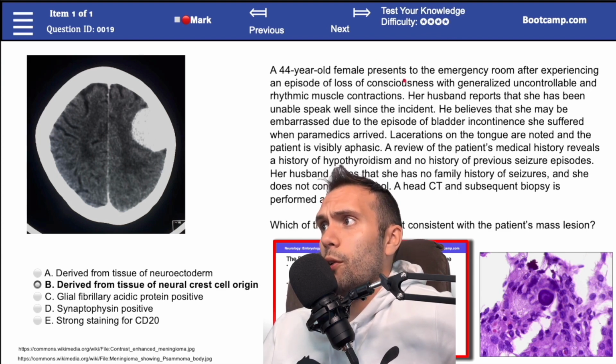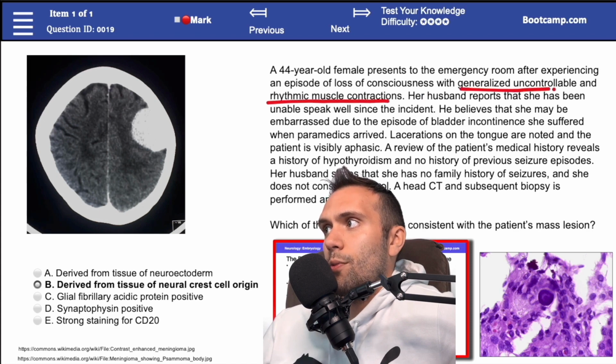We have a 44-year-old female coming to the emergency room. She experienced an episode of loss of consciousness with generalized uncontrollable and rhythmic contractions. So this is very classic for a description of a tonic-clonic seizure. Her husband reports that she has been unable to speak well since the incident. Okay, this might be due to Todd's paralysis potentially.